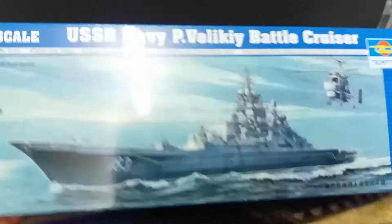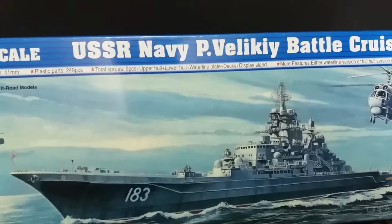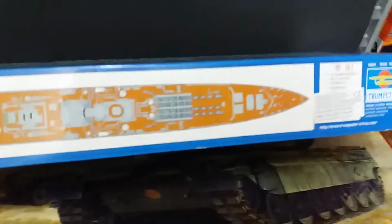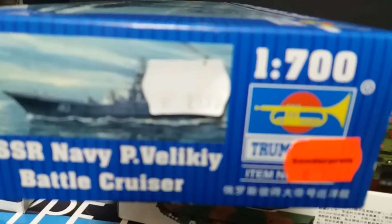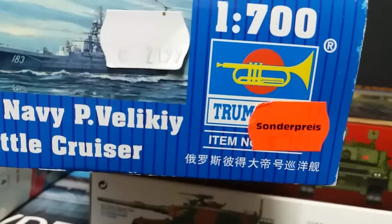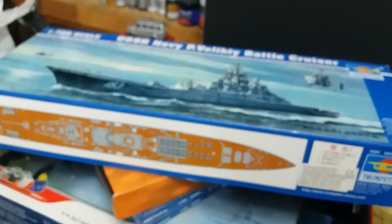Ended up getting this kit here. So a 1/700th scale battle cruiser from the USSR Navy, and this one's pretty tight. Just a quick overview of the box. And this one was originally €22. And why it won't focus, I'm not sure. So it was 22, and it was already reduced to €10. So I paid €5 for this, which is about $5.50 or so. I think the rate that day was like 0.89 euro cents to the dollar.